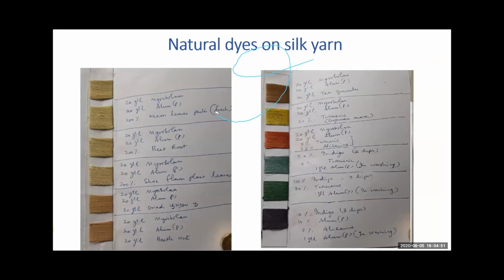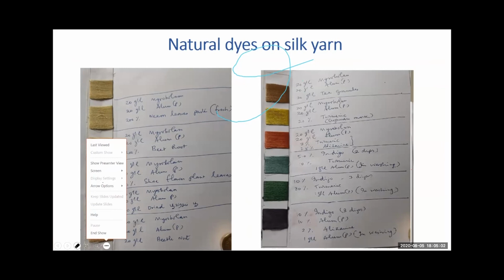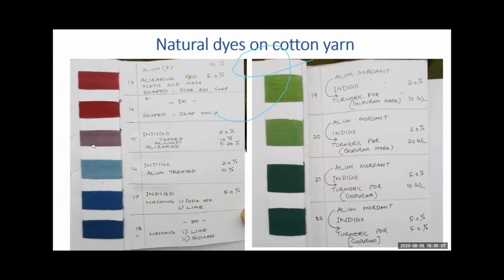So these are vegetable dyes on silk yarn. On silk yarn, I have tried yellow, brown, and even green by using indigo and yellow. Vegetable dyes on silk yarn.